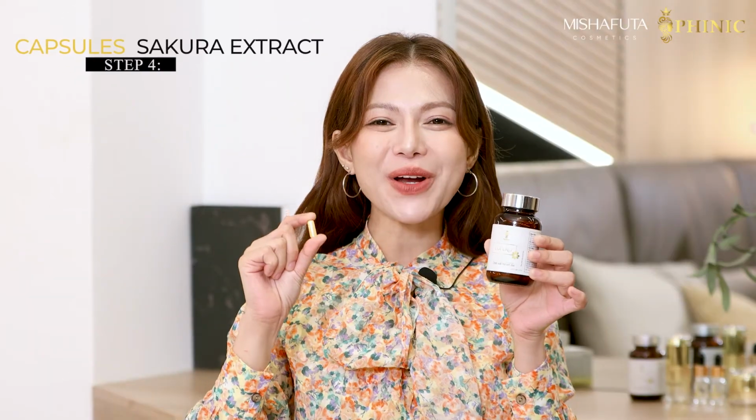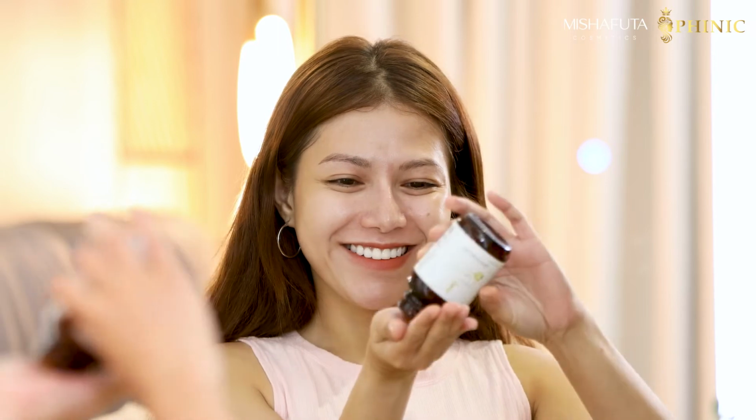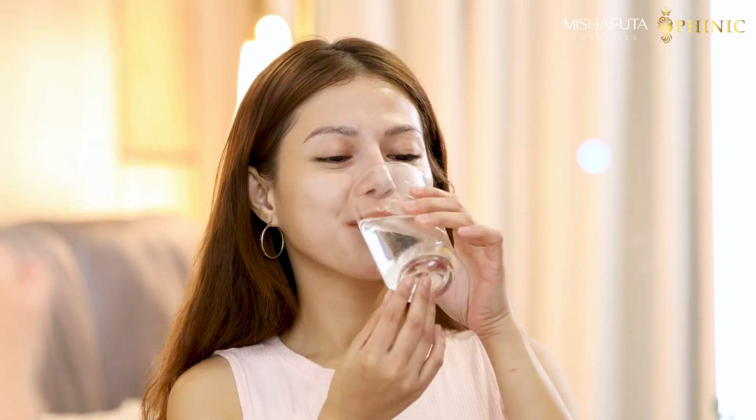And step 4, use the Lofoco tablets. And this is my skin after 28 days of using the products.